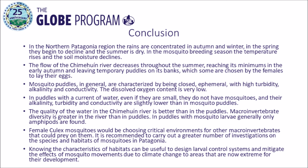Mosquito puddles in general are characterized by being closed, ephemeral, with high turbidity, alkalinity, and conductivity. The dissolved oxygen content is very low. In puddles with a current of water, even if they are small, they do not have mosquitoes, and their alkalinity, turbidity, and conductivity are slightly lower than in mosquito puddles.